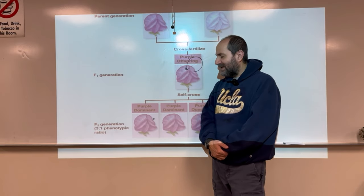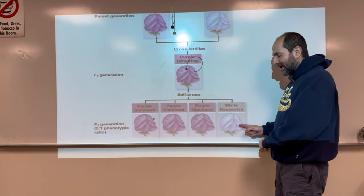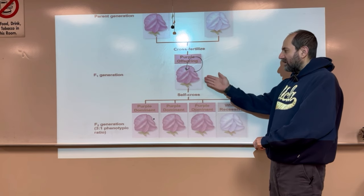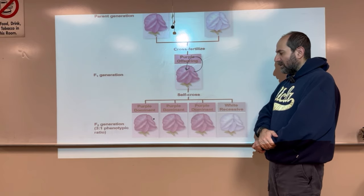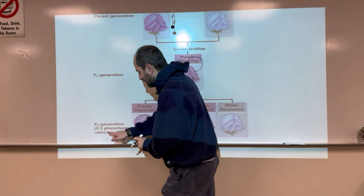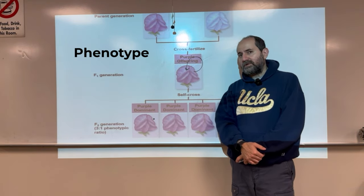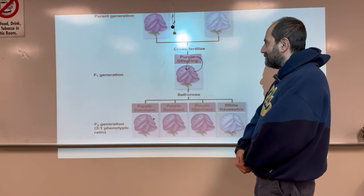And so he was able to establish that not only does white color come back, it comes back one quarter of the time. So what Mendel saw was that of the offspring of this self-fertilization, three are purple for every one white. And he called this the 3-to-1 ratio, the 3-to-1 phenotypic ratio. Let me define that term real quick, phenotype. The phenotype is what we see. It's the trait we see. We see purple and white.